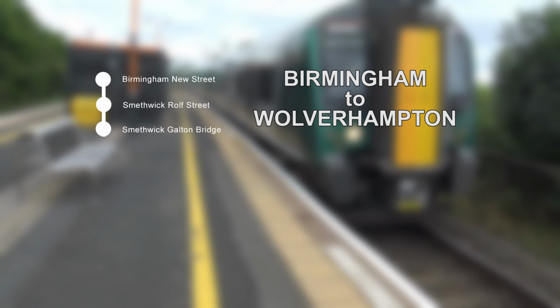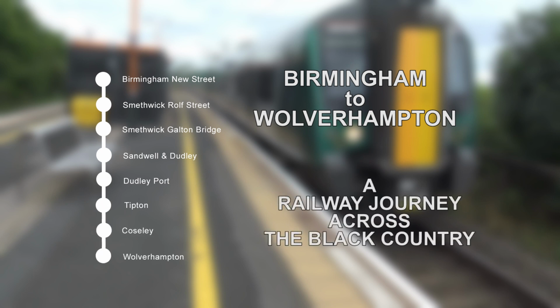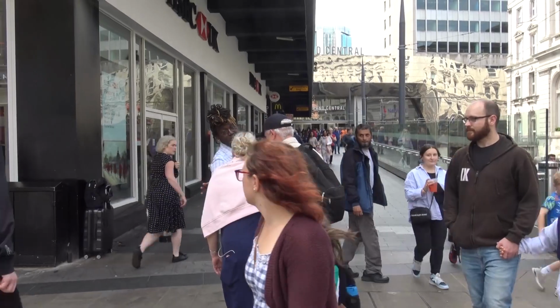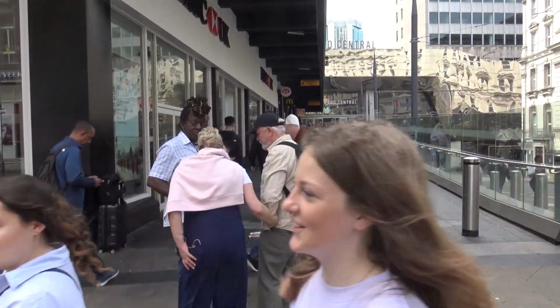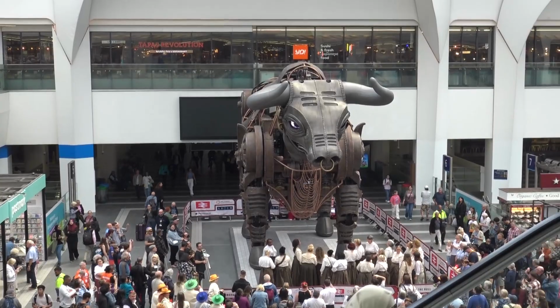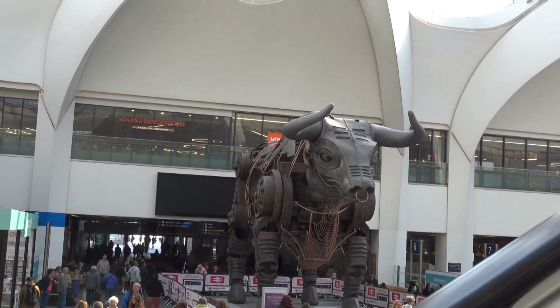Rumour has it that when Queen Victoria made this journey, the blinds on the carriage window were closed to avoid the view. The bottom of Corporation Street, Birmingham. And here's the ramp that leads to the entrance to Grand Central and New Street Station. It's the day that Ozzy the Bull, star of the opening ceremony of the Commonwealth Games, has returned to his permanent home at New Street Station.